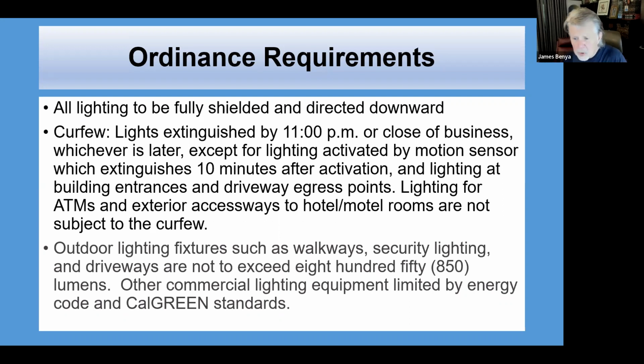Outdoor lighting fixtures such as walkways, security lighting, and driveways, the luminaires are not to exceed 850 lumens apiece. This is to keep you from, frankly, using fixtures that are too powerful for these locations. I think it's a very good thing because it'll keep you from overlighting these areas. It'll make you use less powerful luminaires, and that'll confine the light trespass too.